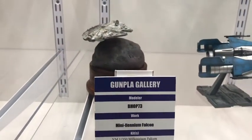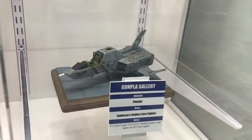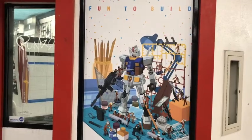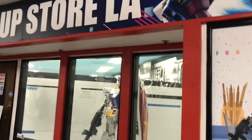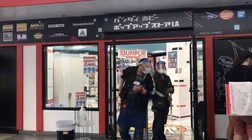Oh my god, best Gundam. Hey, this is going to be a different kind of unboxing episode because there is a Gundam pop-up store in Little Tokyo in Los Angeles. And of course we had Eri Kagami go down because she loves to explore Little Tokyo, probably for ramen reasons, and grab some stuff. This is going to be a big bag of kind of both our things.